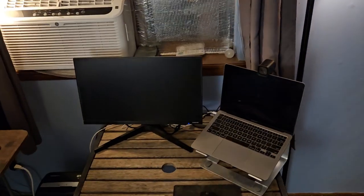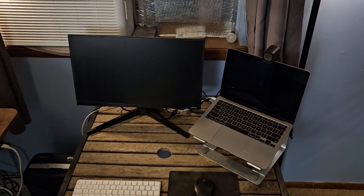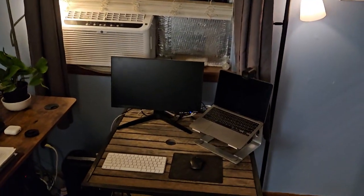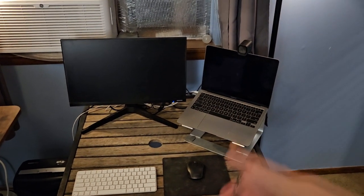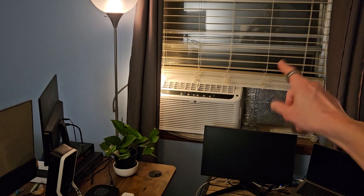I've got a backup setup in case my computer crashes for working, and this is a MacBook. I generally prefer Windows right now, but I've got the MacBook as the backup. And if I feel like I'm getting writer's block or worker's block on my main system, and I want to freshen up the look or the setting that I'm at, I will switch positions over here to where I have a different view behind me. What a beautiful view of blinds and air conditioner. And having an air conditioner in this room, it's great. It's really hot in summer in Oklahoma.